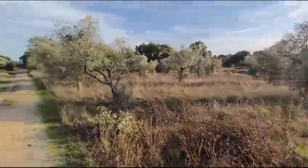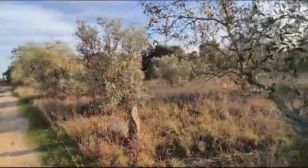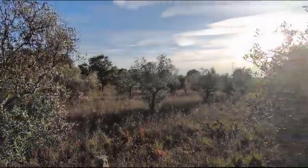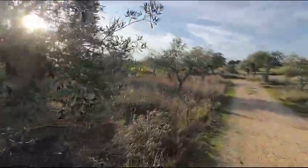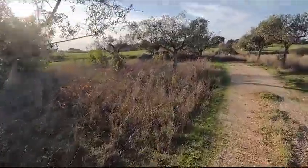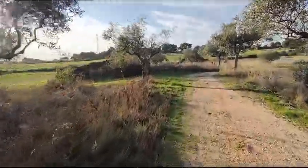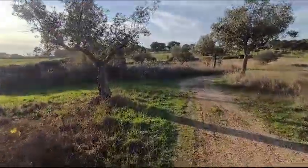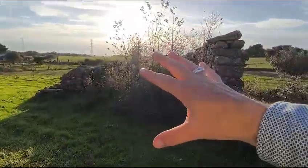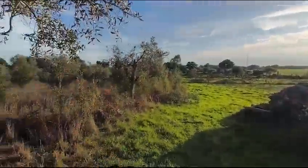So this is the boundary. I came down this little track here, and there's a track which is about 700 meters away from the edge of the village. So marked by this post here in a straight line down this way, you have some olive trees. I'll just take you around the boundary of the land. So it goes also to this ruin here, and also on that side over there. But first we'll go on this side here.